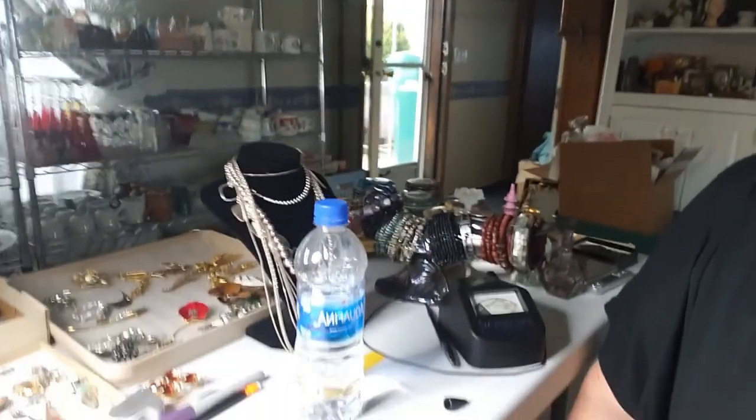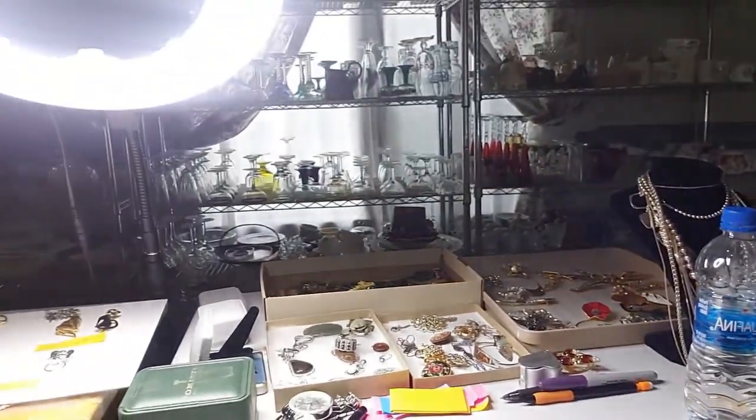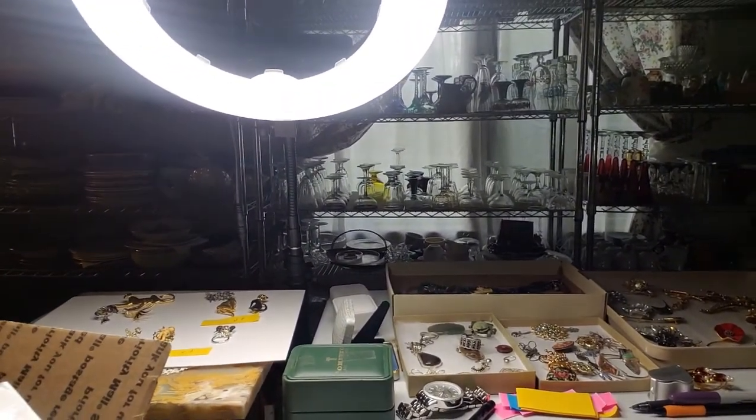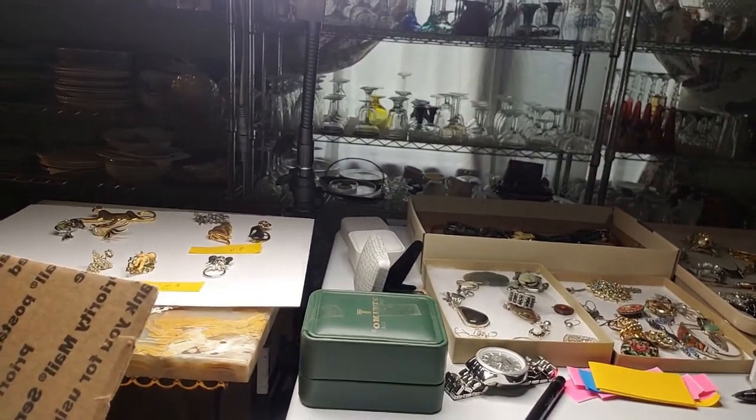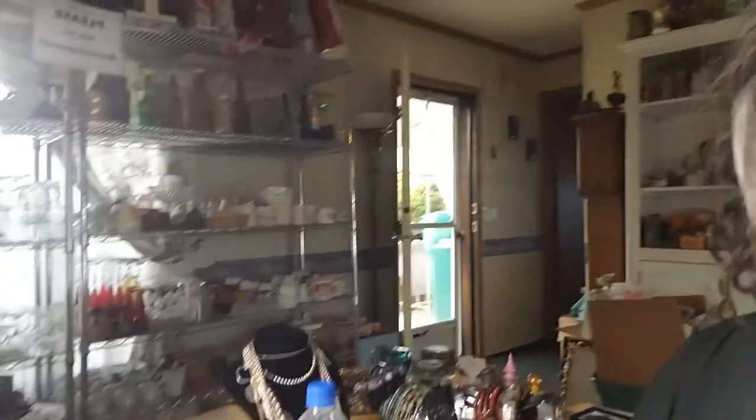This is my area. I'm not sure if you're going to be able to see it very well. I do have it set up like right underneath the ring light, where I usually have everything being filmed. I thought today I would do a little bit of an unboxing. I'm totally cockeyed here. It's driving me nuts.